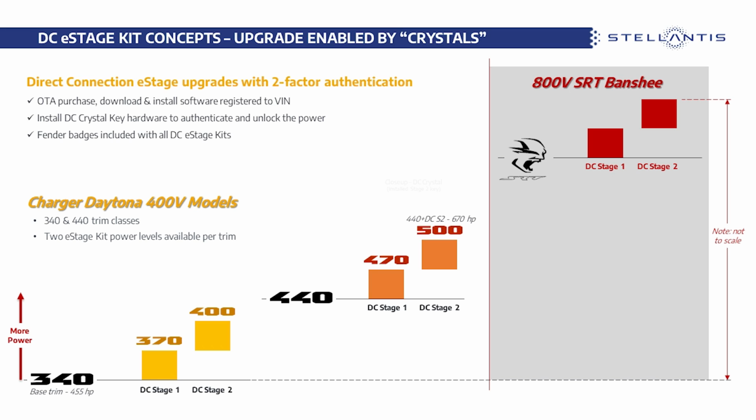On the faster 590 horsepower model, the first E-Stage for that one will bump it to 630 horsepower, and then E-Stage 2 for that one will take it to 670 horsepower. So we're basically almost at Hellcat power just for what would be considered the base and the Scat Pack versions of these new models.